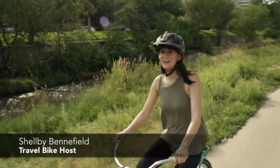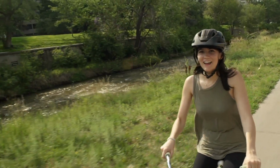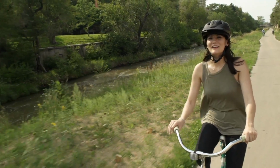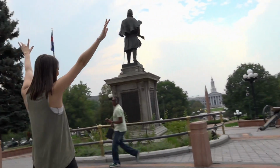With 128 miles of paved bike trails and bike lanes, this city is a biker's dream. Great restaurants, nightlife, amusement parks, sporting venues, museums, and an aquarium are all easily accessible right from the trails. We're in the Mile High City, Denver, Colorado.